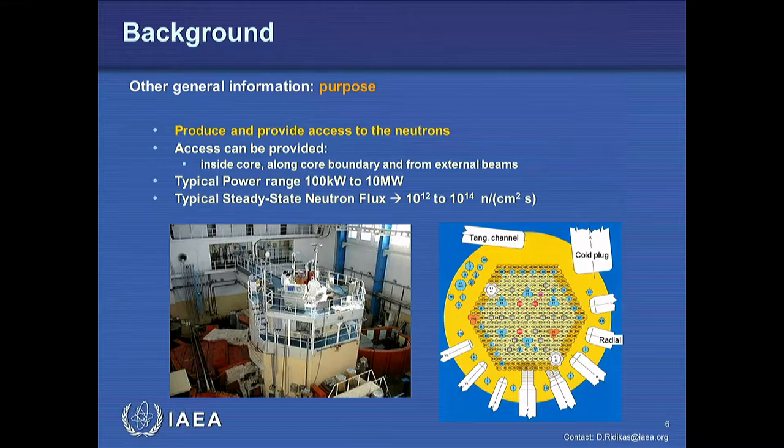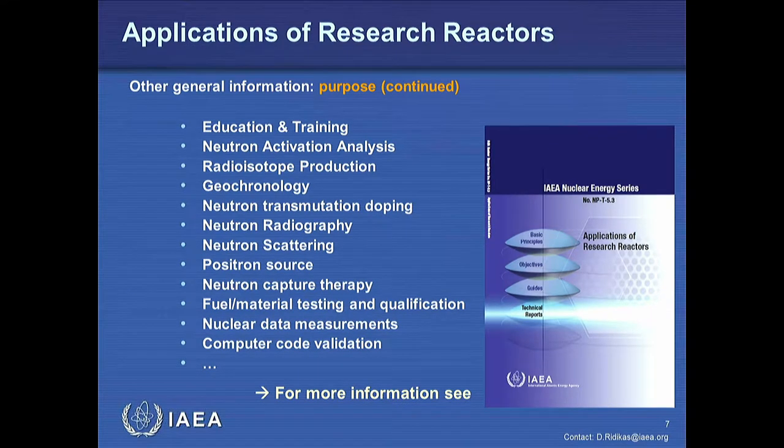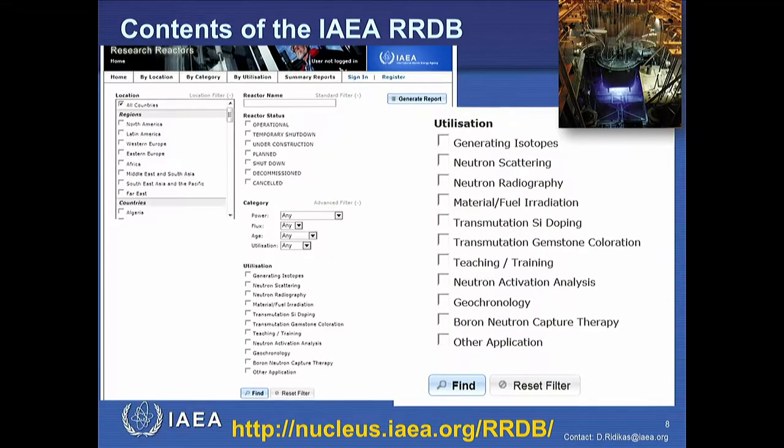I repeat, reactor power can go from zero power to tens of megawatts for research reactors, and that's the same for the neutron flux, going from very low fluxes up to 10 to the 14, 10 to the 15 neutrons per second per centimeter squared. Research reactors as a source of neutrons are used for many different applications, and I will go into more detail explaining all that. From education and training, analytical analysis, radioisotope production, neutron scattering, neutron radiography imaging, nuclear data measurements, computer code validation, etc.